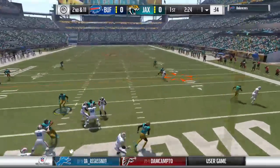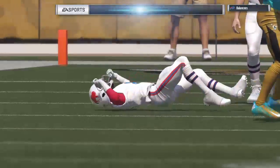Back to throw now in his own end zone. And the hit jarred it loose. It's incomplete.